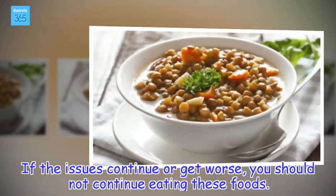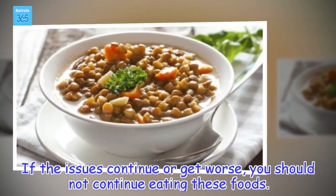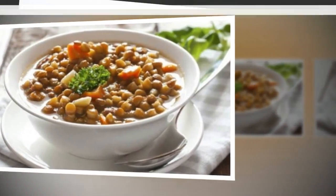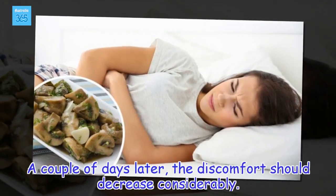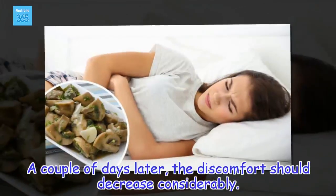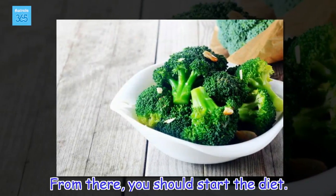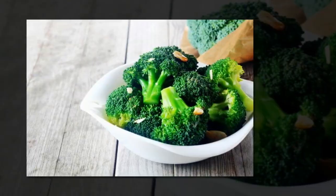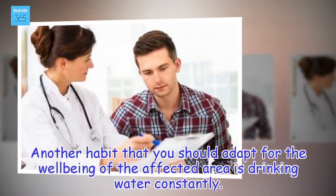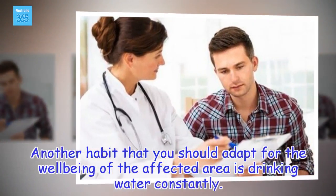If the issues continue or get worse, you should not continue eating these foods. A couple of days later, the discomfort should decrease considerably. From there, you should start the diet. Another habit that you should adapt for the well-being of the affected area is drinking water constantly.